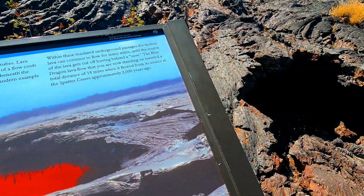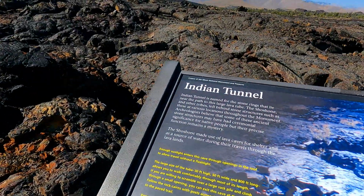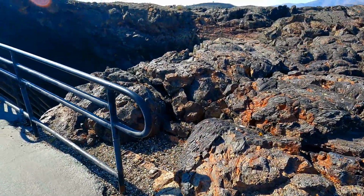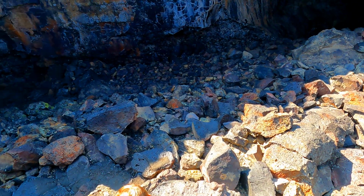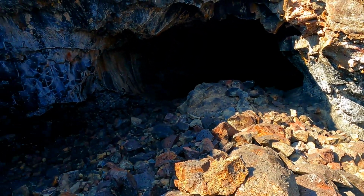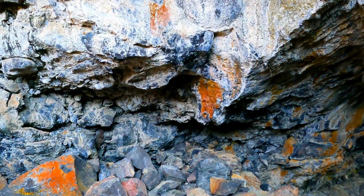And these aren't actual caves, these are lava tubes or tunnels where the lava flowed back when there was volcanic activity in this area. It's so neat that you can go down in it. We went in the Indian Tunnel one, which was really cool. You just went down in it, walked through, and then you came out the other side. And if you're not sure-footed enough, you can always turn around and go back out the way you came, because it is pretty rocky in there.